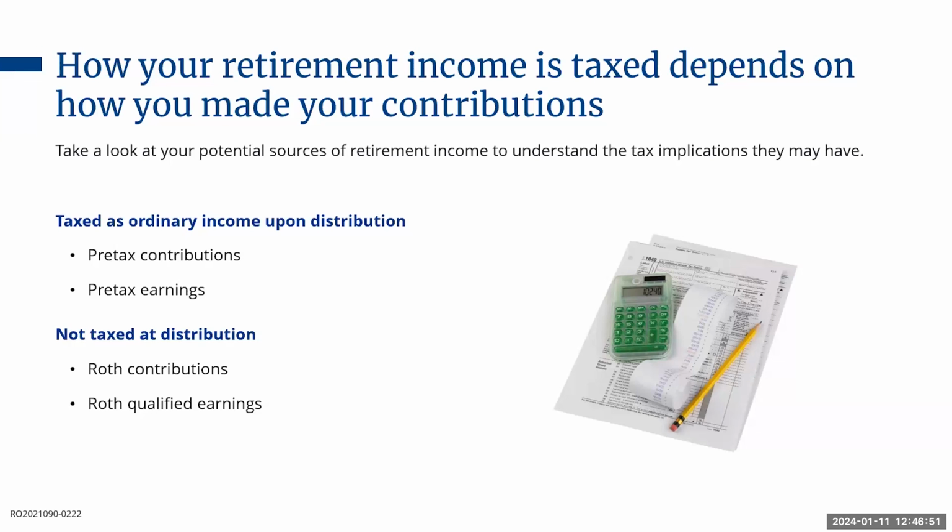20% federal, 3% state. Now, if you're investing in the after-tax Roth, where you've already paid taxes going in, you don't have to pay taxes coming out. You don't have to worry about taxes.